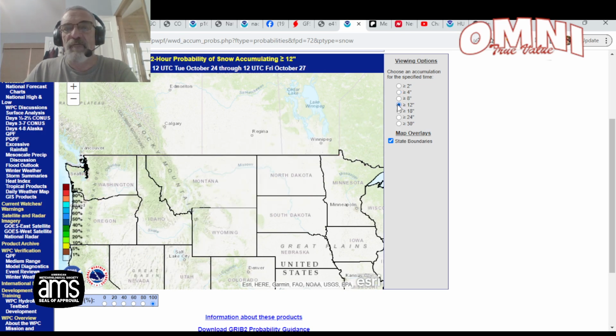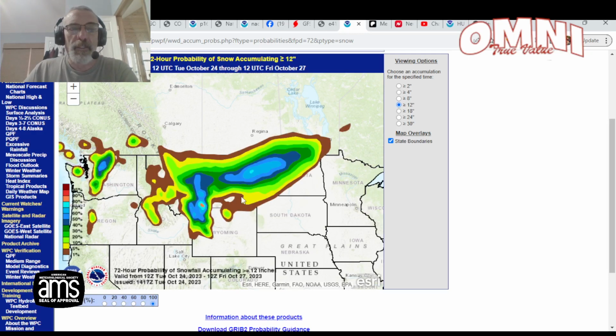And if you want to look at a foot or more, the probabilities are also 50% or higher in parts of central Montana, northwestern Wyoming, also in parts of eastern Montana, and into the northwestern part of North Dakota. There's a 50% or higher chance for at least a foot.